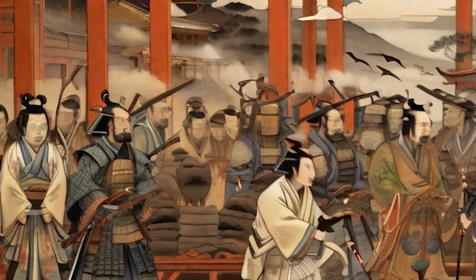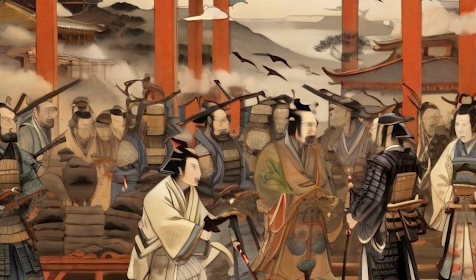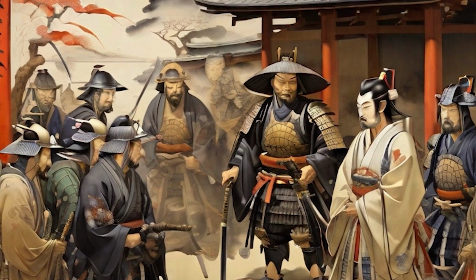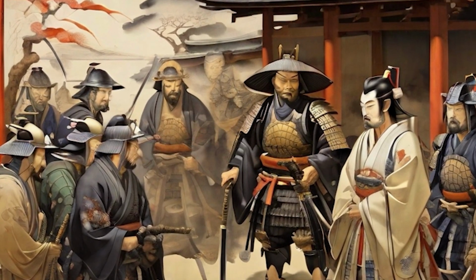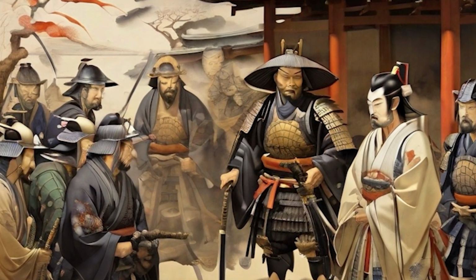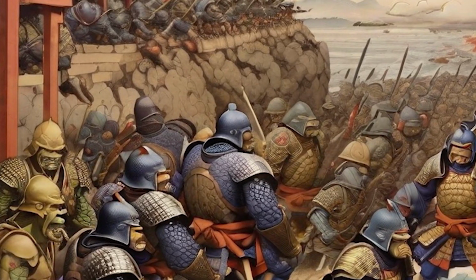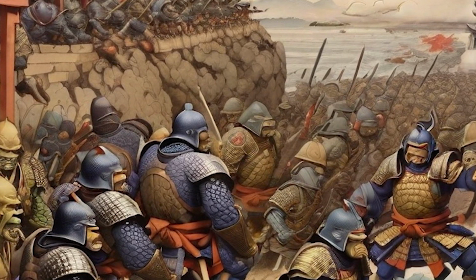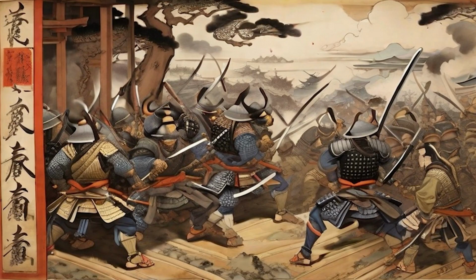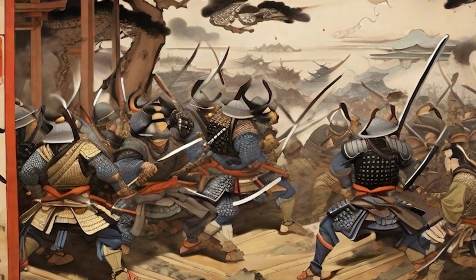In a nutshell, the Kamakura shogunate was a feudal system, and it had the shogun at the top, who was like the military ruler. Below the shogun, you've got these feudal lords called daimyo, and of course, the samurai, who were the warrior class. Peasants and artisans filled the lower ranks. One major event during this time was when the Mongols tried to invade Japan in 1274 and 1281. Japan managed to fend them off both times, and that kind of united the country.